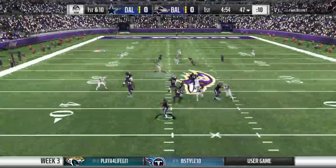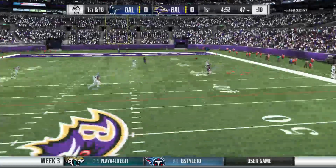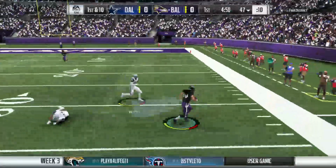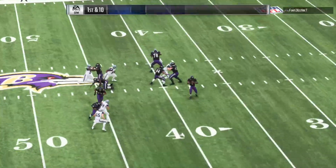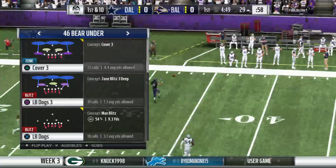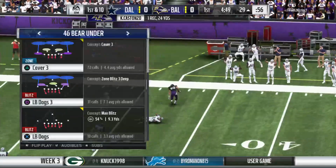Now a play fake here on first down. He's got his man on the crossing route. And he'll go down, but not before getting this inside the 30. That one goes for 24 yards.